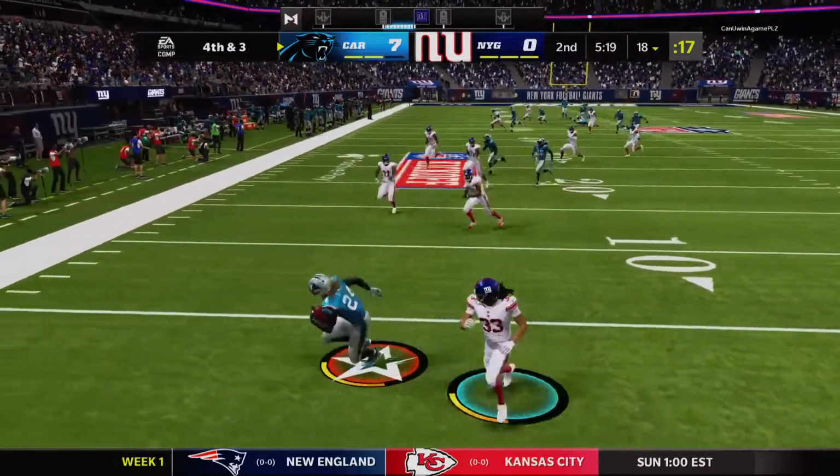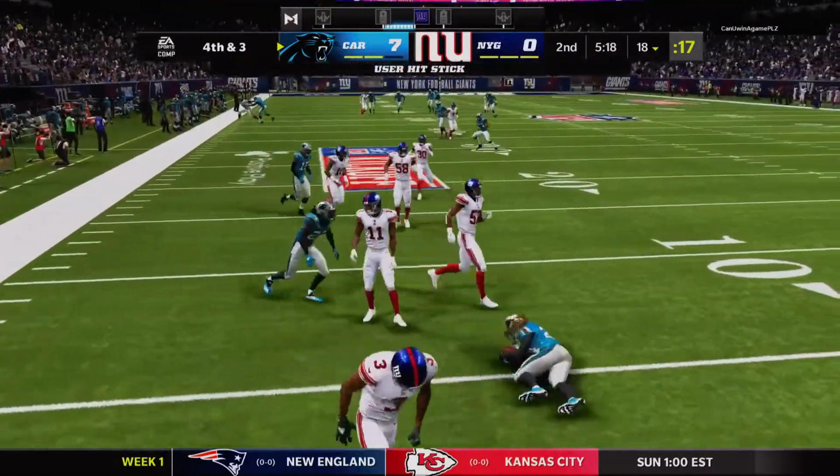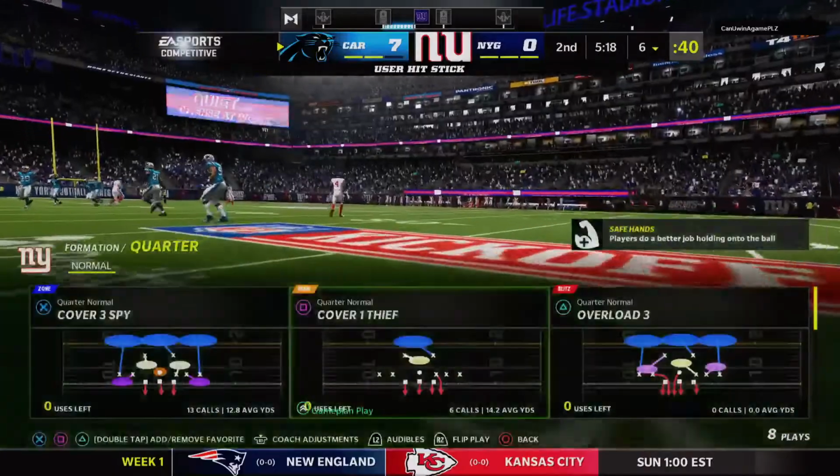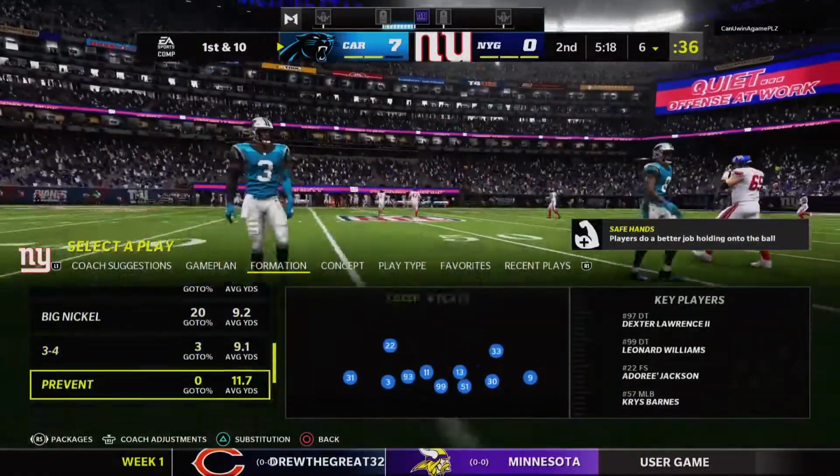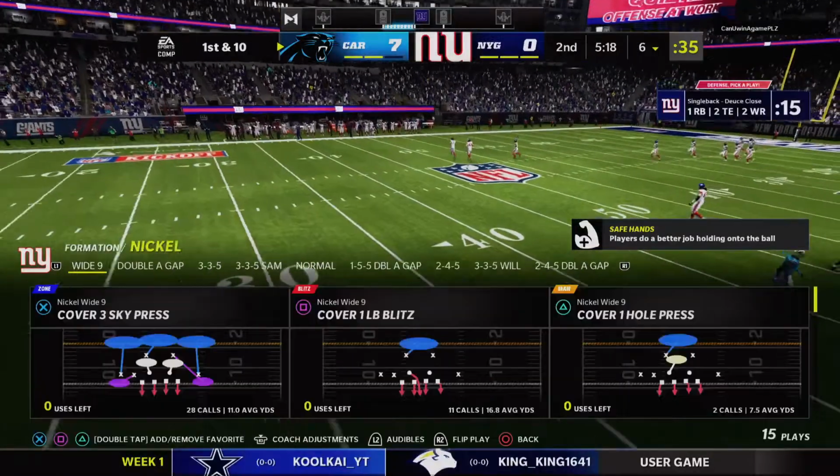Oh, he takes it in, doesn't let it bounce. He takes it at the 2. They'll call that a 61-yard punt. He got all of that one. And the offense will come back out deep in their own territory.